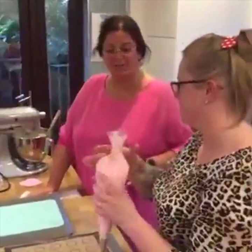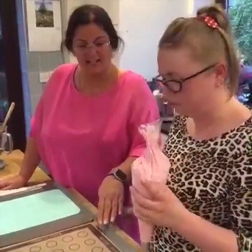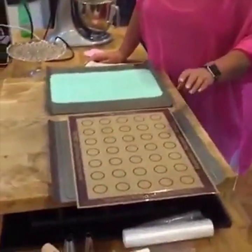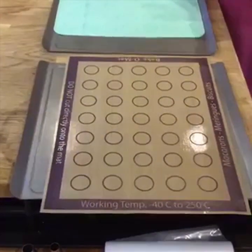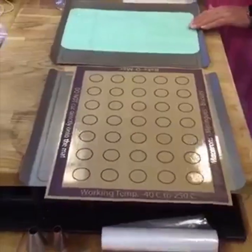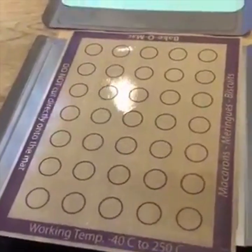Okay, well we've got 2 mats on here. We've got this one here that we actually stock and sell. This is by Bacomat, which is a fantastic mat, and Claire's going to use this one. The reason I asked what 7 5s was is because this does 35 small macarons. Claire's also brought her own. These are silicone mats. We don't have any of these in stock, but if you've got these, they work equally as well.